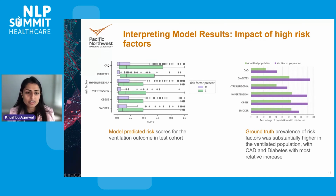So CAD is coronary artery disease, and it's showing that the model's predicted risk when CAD was present was higher than for patients with no CAD. And similarly for diabetes, you can see that patients who had no diabetes had almost zero risk of going on to ventilator, compared to high risk for patients who did have diabetes. You can see a similar trend across other risk factors as well.